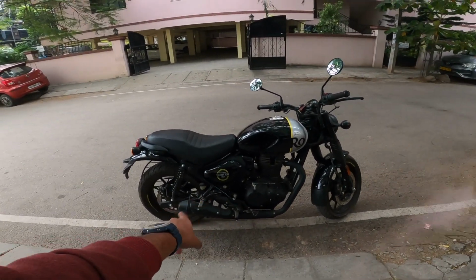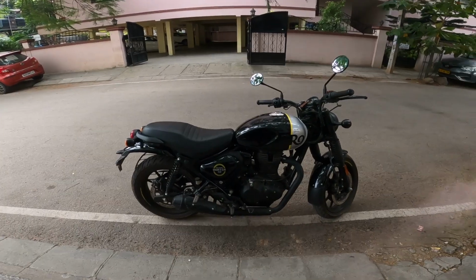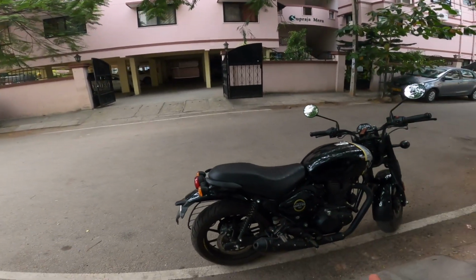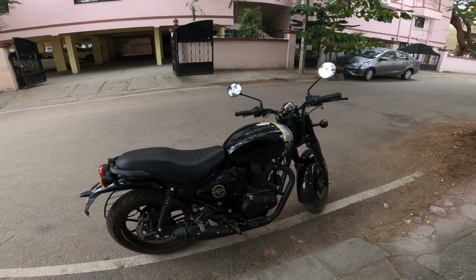Exhaust is something which is not a typical Royal Enfield type. The Royal Enfield exhaust has a different character, right? They like to be noticed, but this one has a very decent exhaust note.